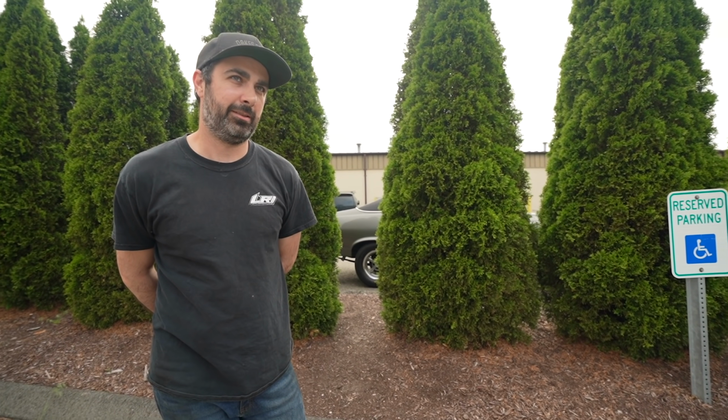I want to force-induce this thing really bad, but the ECU's not unlocked yet. We'll get there. I didn't buy this one to make a build out of it. I just bought a car that I could enjoy. It's new and nice, and everyone can drive it, not to worry about it. You know what I mean?